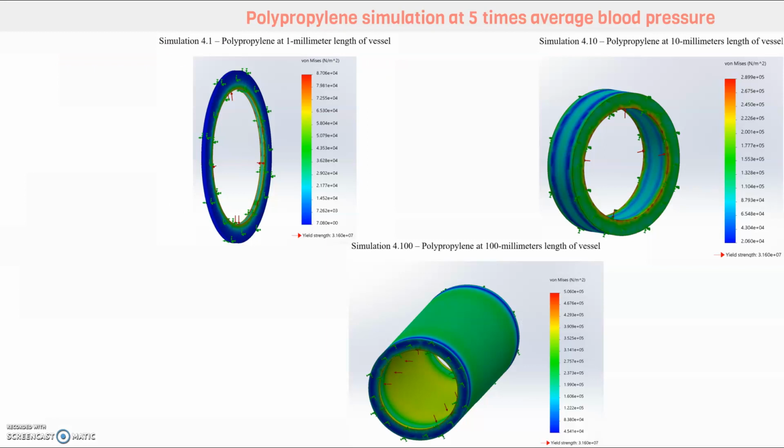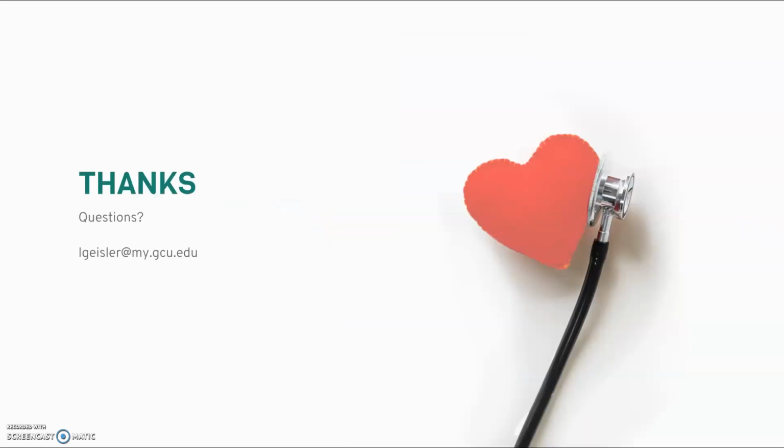So here we have 5 times the average blood pressure, so 5 times 120 millimeters of mercury simulation. And again, you can see that this is the worst case scenario, and all three of our yield strengths are not even close to being met with our max stresses throughout the 1 millimeter, the 10 millimeter, and the 100 millimeter samples.